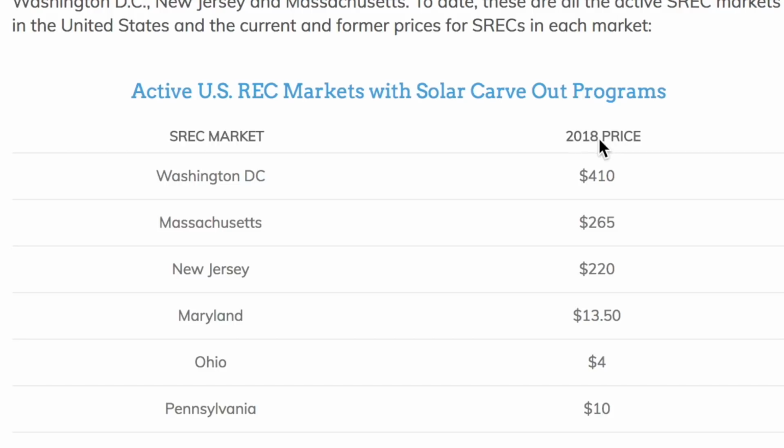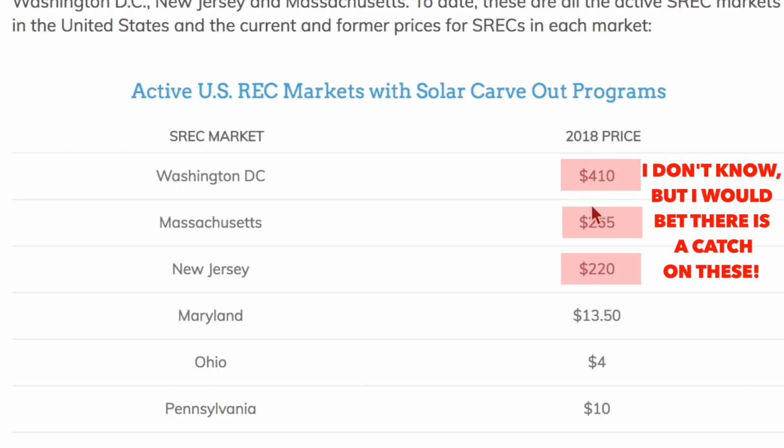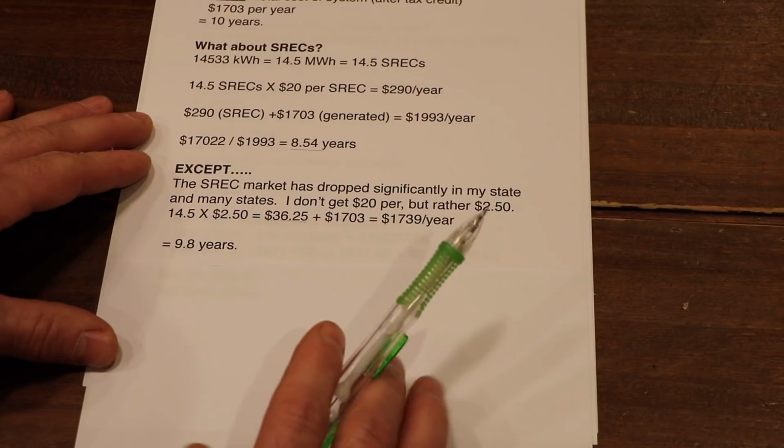As more and more solar installations are done, the supply of SRECs is going to continue to go up, so the value of them is going to go down. There are a few states that still have very high SREC rates, and if you live in one of those states, it might still be to your benefit to use this in your calculation. Massachusetts, New Jersey, Pennsylvania, Maryland, and Washington, D.C. are the top SREC payers right now. So there you go, 9.8 years.